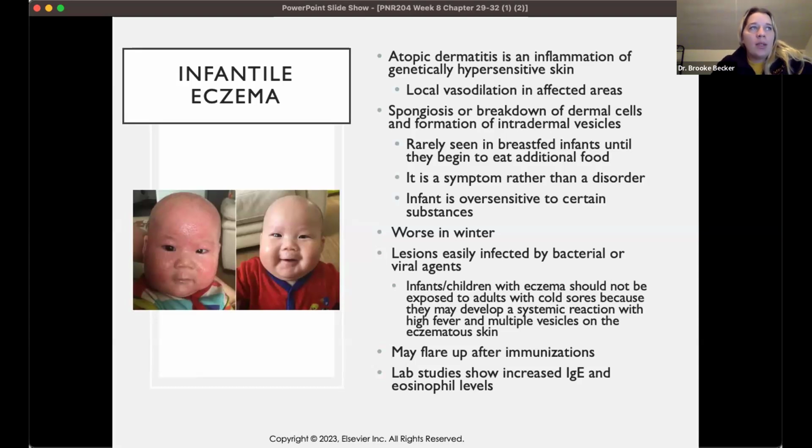So what happens is there's vasodilation in those affected areas, and then there's a breakdown of those dermal cells, and then it forms the intradermal vesicles. Okay. Rarely seen in infants who breastfeed, but it commonly starts when those breastfed infants start eating usual foods. It's always worse in the winter. It's more of a symptom versus a disorder. So it's a symptom of an allergy that's going on.